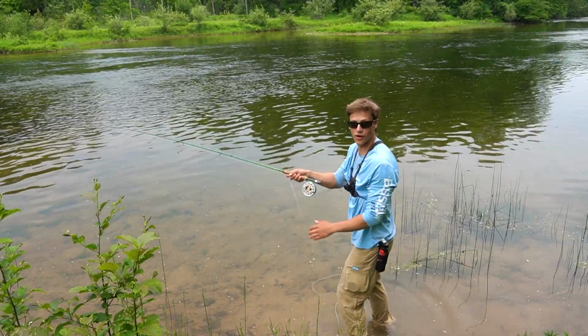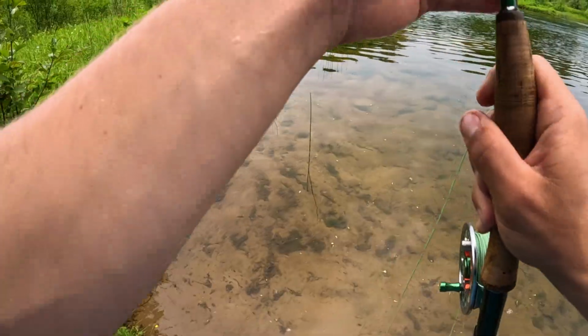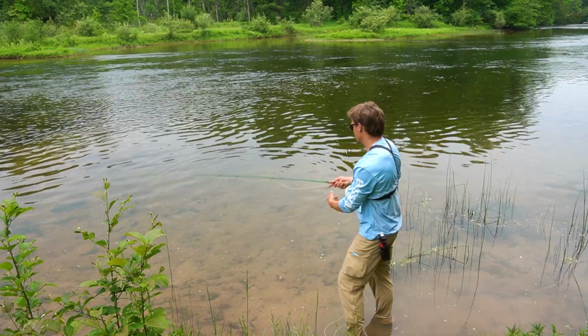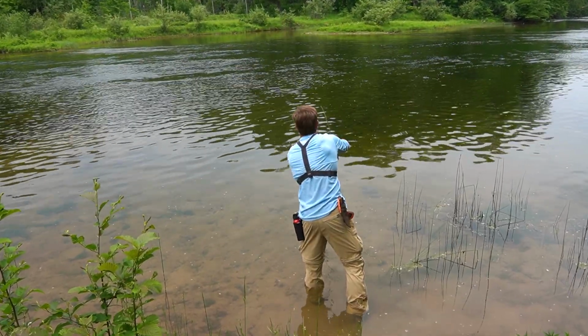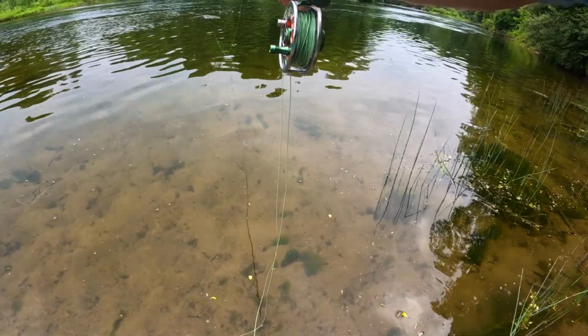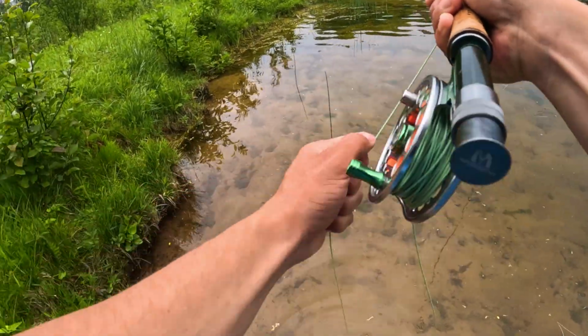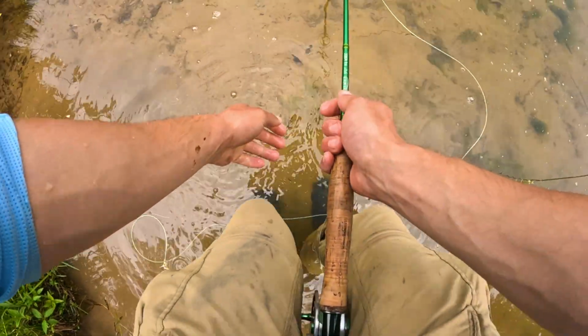There we go. Honestly, they've gotten more aggressive since the sun went away, although the bugs have also gotten more aggressive too. Oh, he came off. That's what we call a quick release. Oh my gosh. They are absolutely jumping after these flies. Down he goes.